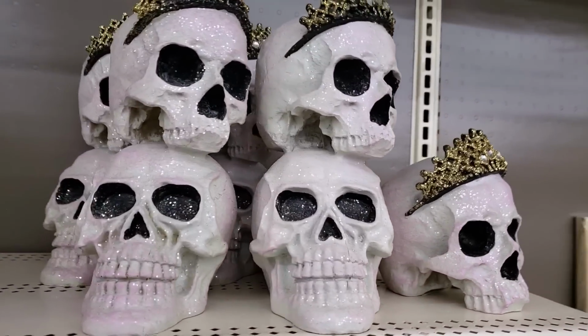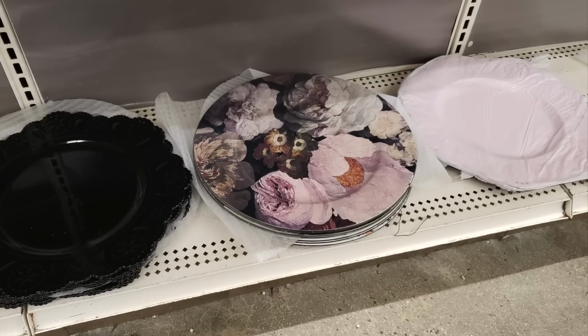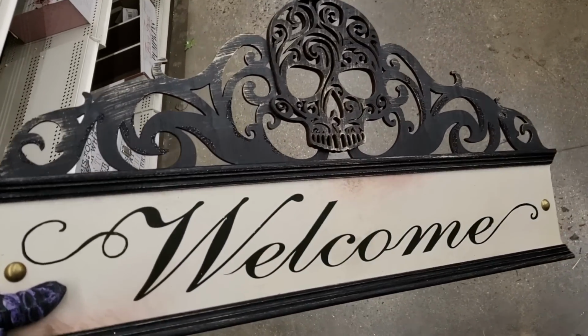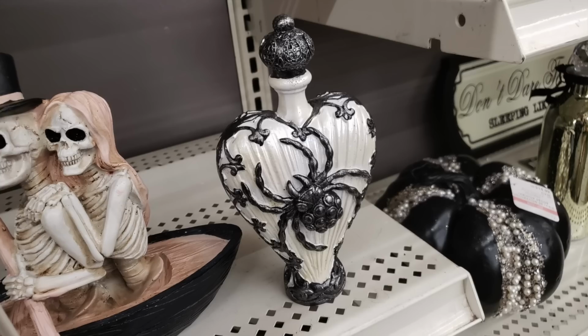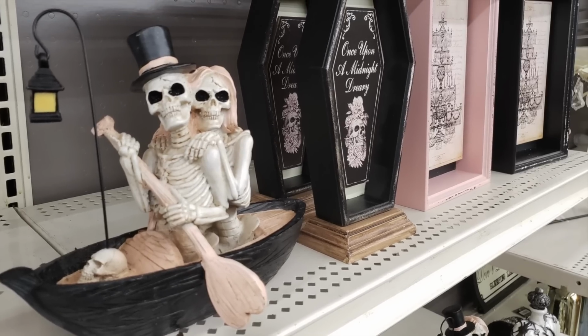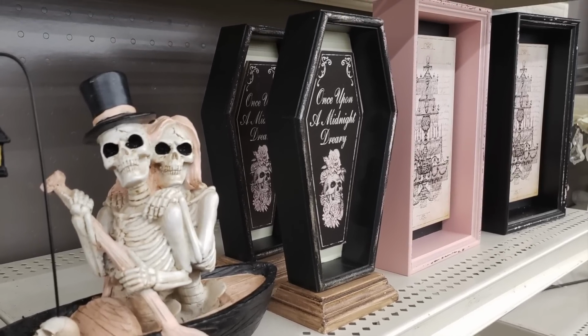There are pink glittery skulls and pink charger plates, and this section had the best welcome sign I've seen so far this season. There are beautiful poison bottles and, well, I guess that couple sailed off into the sunset after all, leaving in their wake a line of pastel macabre offerings.